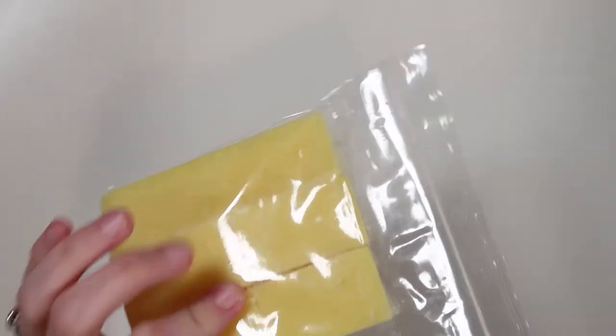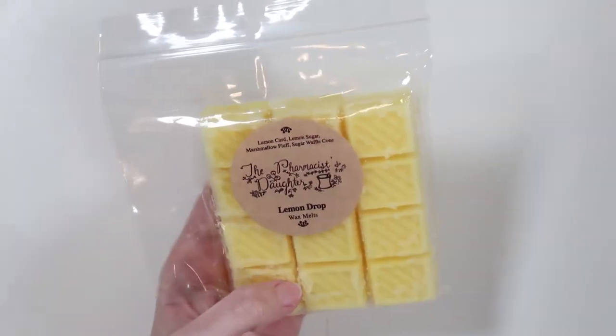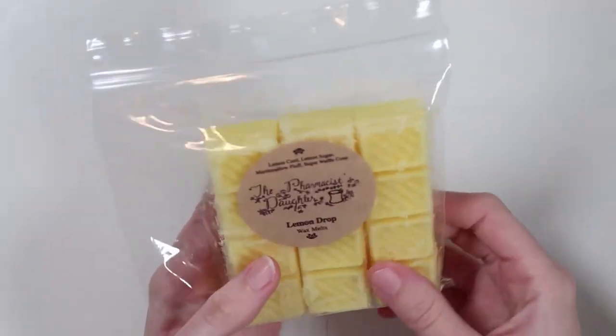Like I said, these are the bundles, so it comes with three packs. Oh, mine kind of broke. That's all good. It's wax, it's fine. Three packs of these little snap bars, which is really cute.